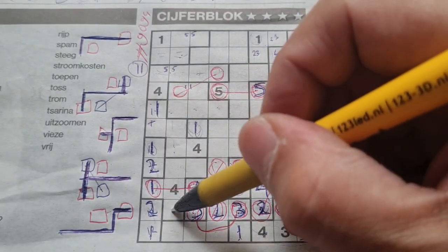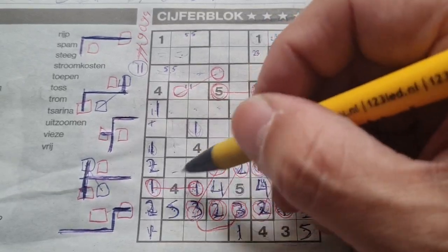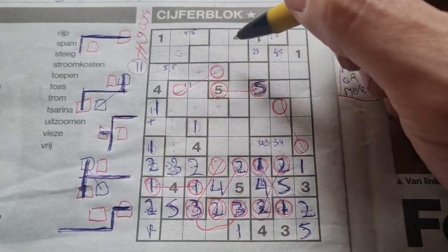I think this box should be a 5, because it can be 1, can be 2, can be 3, can be 4. Yes, definitely a 5. 2 numbers left in this area, numbers 2 and 3. We have a 2 there, no 2 there. 2 should be here and a 3 goes there.